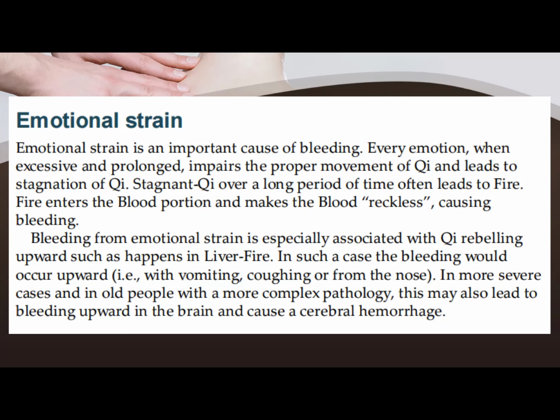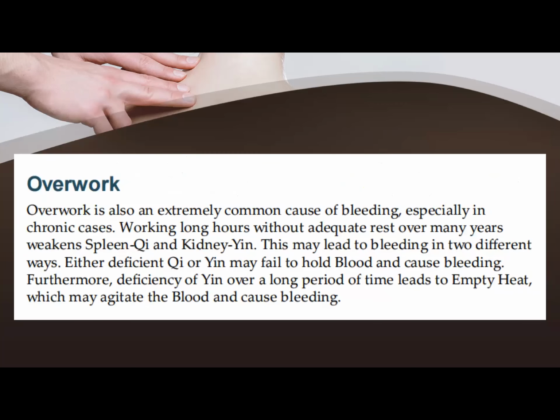In more severe cases, and in old people with a more complex pathology, this will lead to bleeding upward in the brain and cause cerebral hemorrhage. So bawal ma-stress, no? Another cause of bleeding is overwork. This is an extremely common cause, especially in chronic cases.